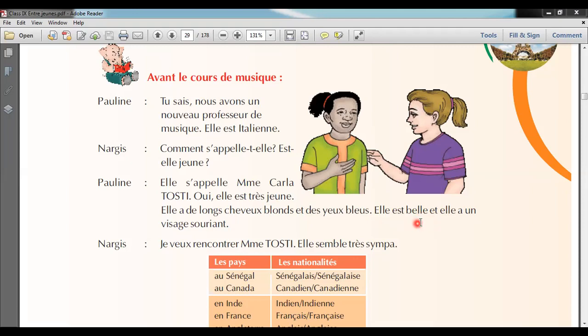Then elle est belle, she is beautiful. Et elle a un visage souriant. And she has a smiling face. Again, the adjective souriant has been kept after the noun. Je veux rencontrer. Je veux means I want. Rencontrer means to meet. Again, rencontrer is an ER verb. I want to meet Madame Tosti. Elle semble très sympa. She seems to be very kind. Sympa is a complete adjective. Very kind, the word sympa.